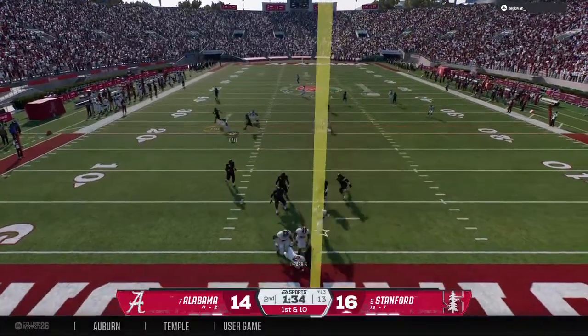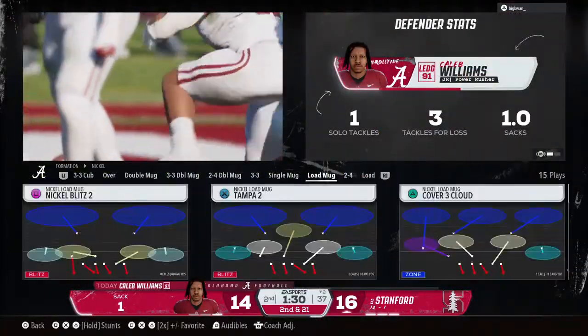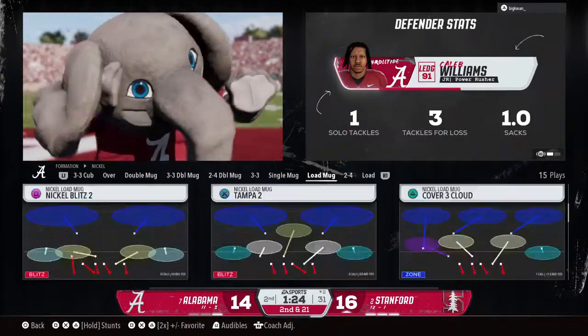He's running out of time here. When the defense took the field, they mean business. First play of the drive, getting after the quarterback for a huge sack and getting him behind the chains. Love to see it.